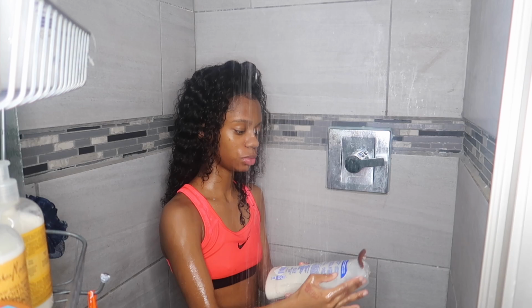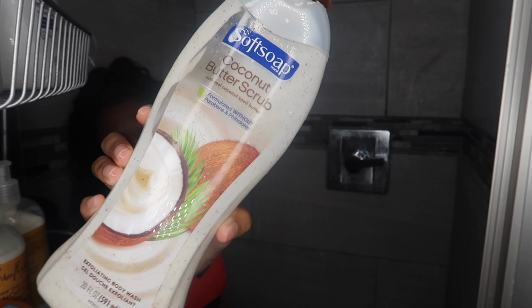So now, y'all, I'm using my coconut scrub. I love this scrub so much, and it smells so good, and it's a really good exfoliant on the skin, and it leaves my skin feeling so good, and y'all, when I get out the shower, I'll be smelling like a snack. And I love it. Y'all should try it. And I go everywhere all over my body with it, okay?